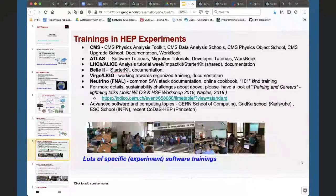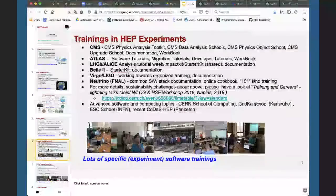So here I've listed on this slide different trainings that are happening in different experiments. As you can see, they all have some sort of training. Some experiments are far ahead, or they're more established. Some are new, and some are still in the project and building stage, like DUNE and so on and so forth.